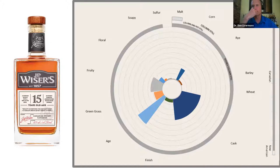So I use bourbon barrels, which give you dried fruit notes. Used Canadian whiskey barrels, which will help emphasize the rye when they're a used barrel or the smaller grains. And then I have a little bit of new American oak as well, which helps boost the vanilla notes a little bit. Cheers, by the way.